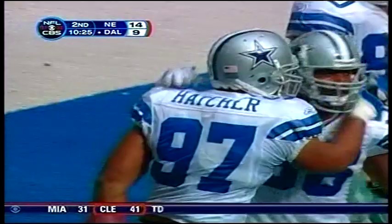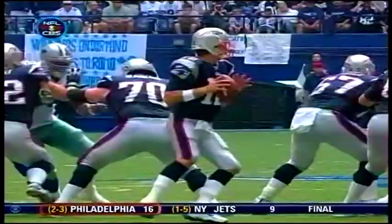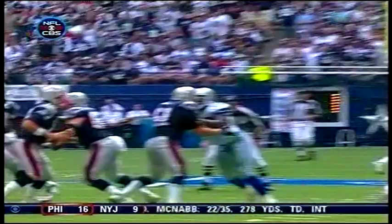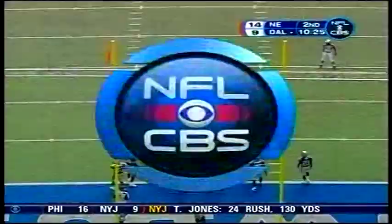Ellis, the one who forced the fumble on Brady. Jason Hatcher runs it back for the score. It's the coverage down the field, the coverage. It makes Tom Brady hold the ball much longer on a quick drop. And Greg Ellis, the backup to the outside linebacker.